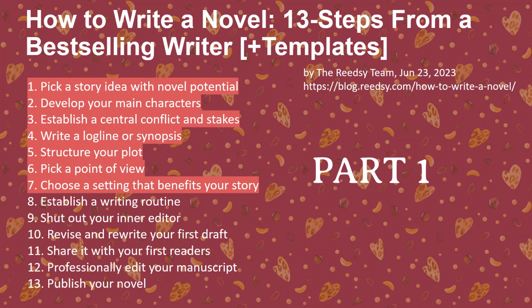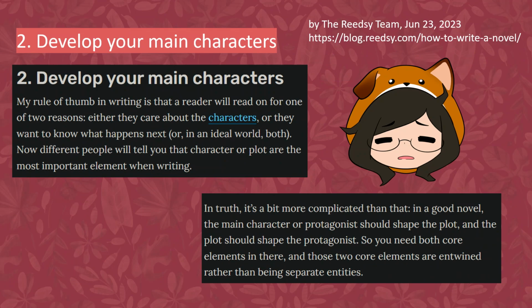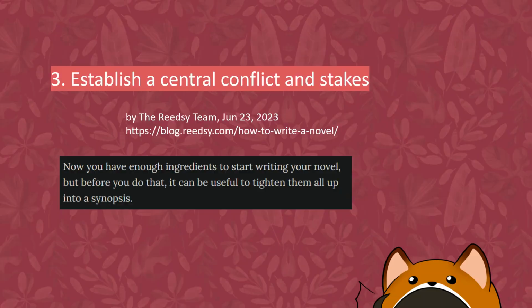So I think step 4 should be step 7. Everything else should just move up a little bit. So the order should be 1, 2, 3, and then 5, 6, 7, and then 4. That's what it should be, in my opinion, for steps, okay? So going through all the slides again.